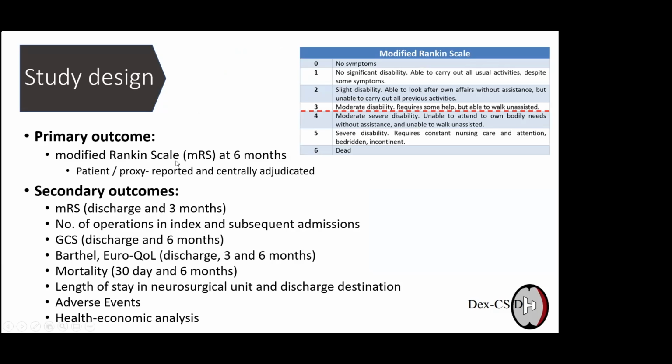The primary outcome was the modified Rankin scale at 6 months. And it was important in our view to have a functional outcome scale, not just the recurrence. Just to remind everyone, the modified Rankin scale ranges from 0, which is patients with no symptoms, 1 is no significant disability, 2 is slight disability, somebody who can look after their own affairs without assistance but is unable to do exactly what they were doing before.